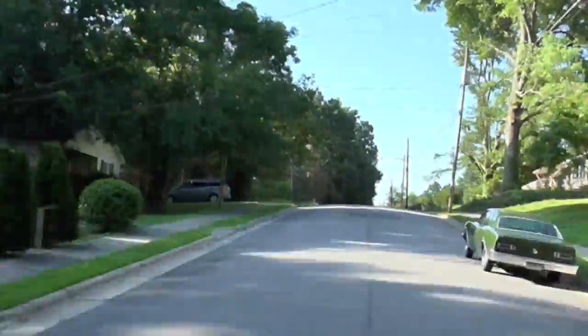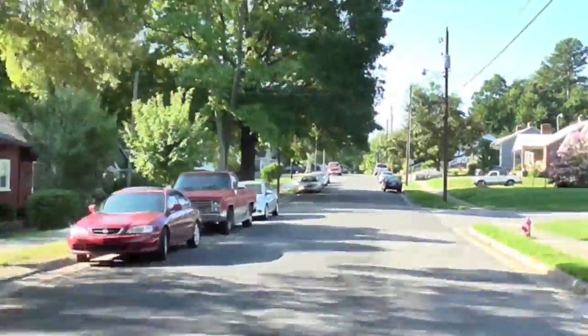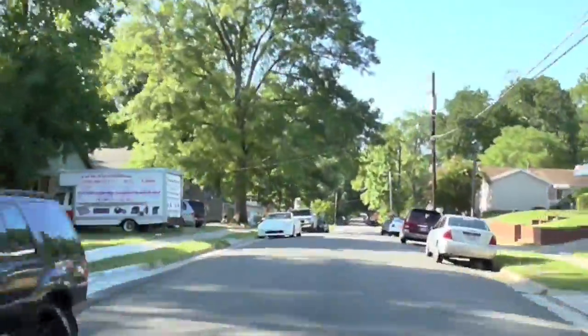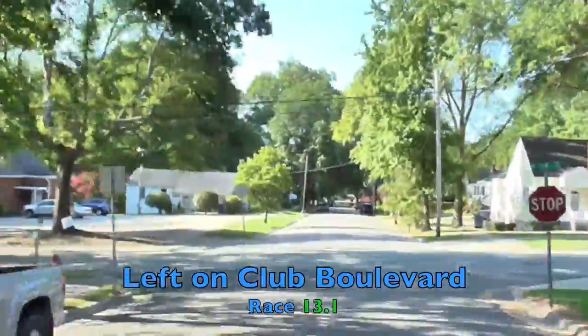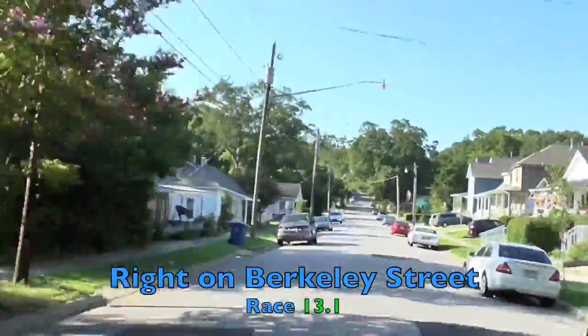Now this race features a rolling course, a lot of rolling hills on this course. There are no long hills or extreme hills on the course, but there are quite a few of these rolling hills. So we take this left on Club Boulevard. We'll take a quick right on Berkeley Street.